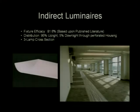The indirect luminaires that we settled on, we've settled on a primarily indirect lighting fixture. The distribution, as you can see up there, is 95% uplight. We put a partially perforated housing on the fixture to have a little bit of light coming through the housing so that you didn't have a dark underbelly on the light fixture. Sometimes that can create a situation where you don't know where the light's coming from because you have this very dark surface and then you have a very bright ceiling above it. And so we want to try to get a little bit of that light coming out of the fixture more for aesthetics and those types of applications.